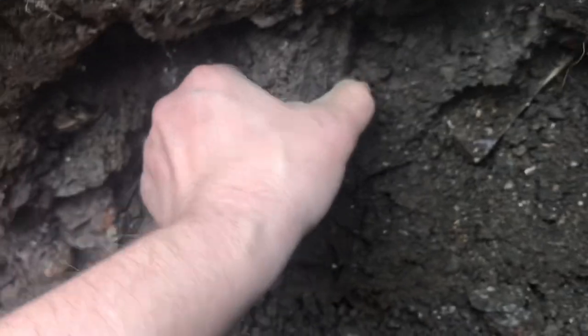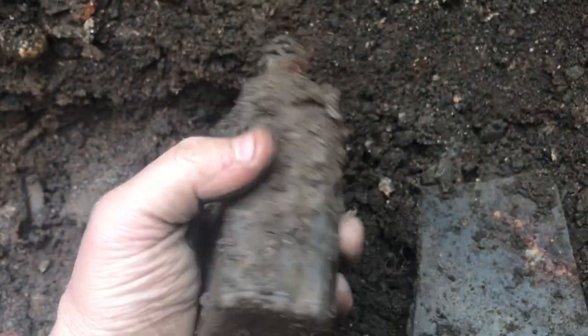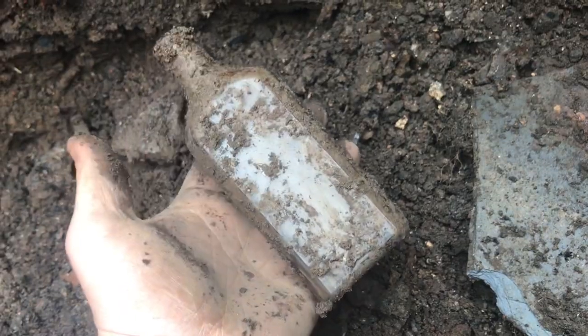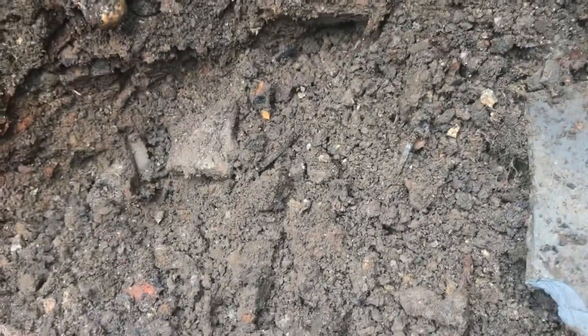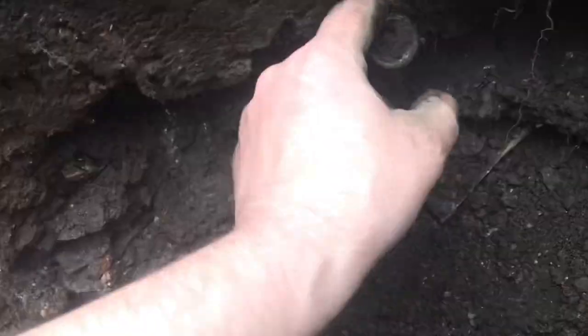I think we got a little ketchup or something here. Little perfume. Perfume bottle. Another cork top. Little perfume, around 1920s. And then we got one more here. Let's get it out.